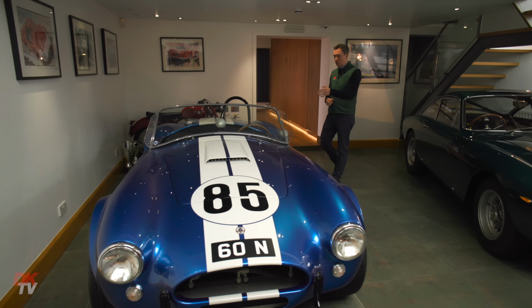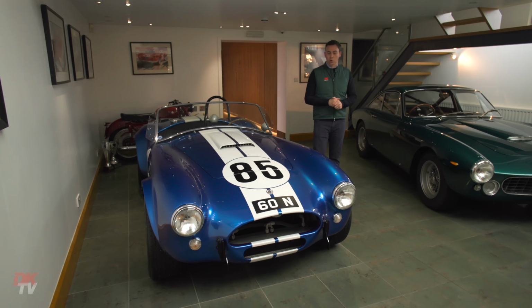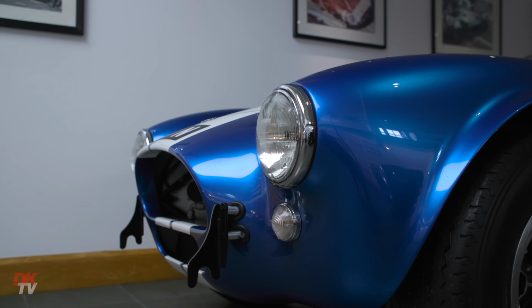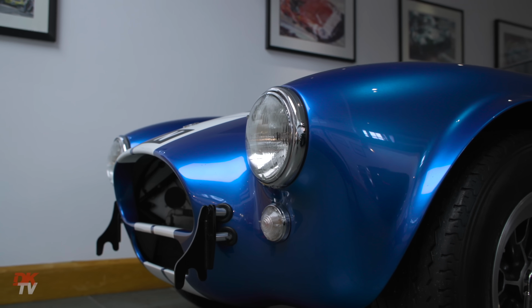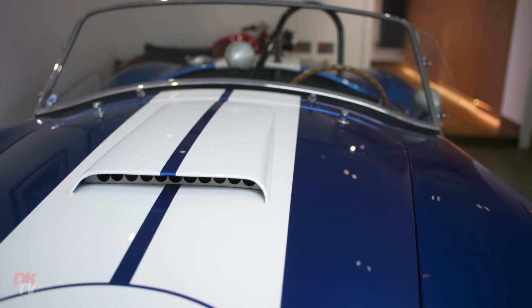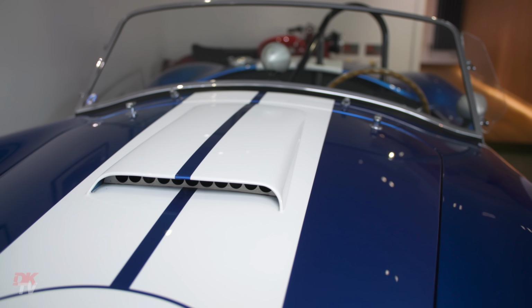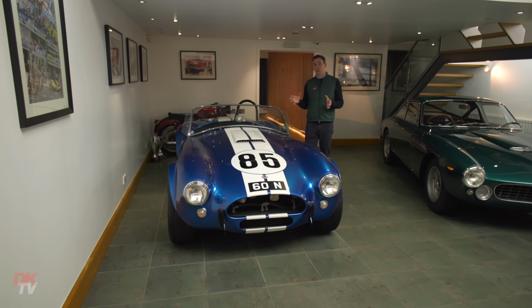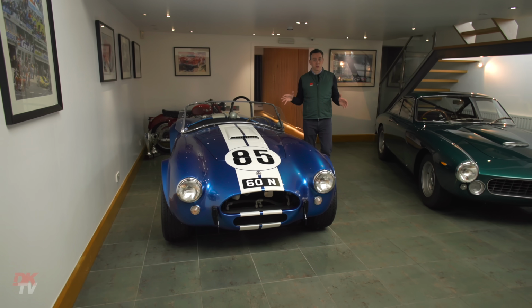Next up is this 289 Cobra, which was restored by Mike McCluskey in the USA in the early 90s. It has had a wonderful long-term ownership, which was documented by a mileage log that's with it. It's an extremely pure Cobra, and it would be perfect for someone to buy to go racing at Goodwood or to use and enjoy on the road.